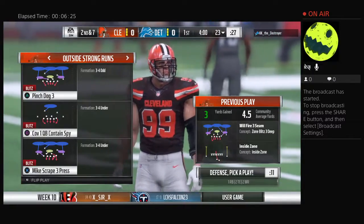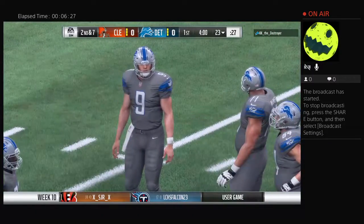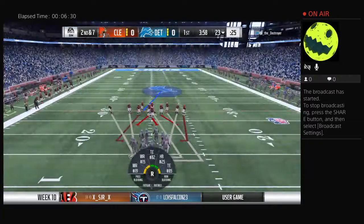Hey, that's what I'm talking about, baby. That's what I'm talking about. High five, baby, high five. Let's go. 7 yards to go on second down.